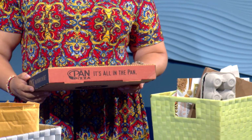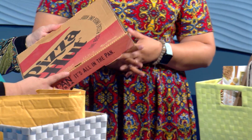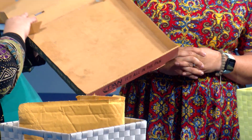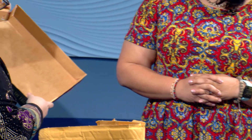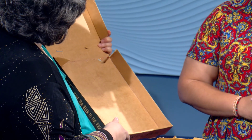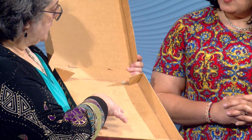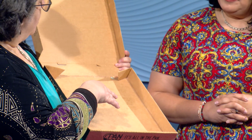Yeah, pizza boxes. Now this one, they're cardboard, so I'd say yes. This one, fortunately, is pretty clean. It has a little bit of grease in it, not too bad. But pizza boxes with a lot of grease and cheese are not recyclable.